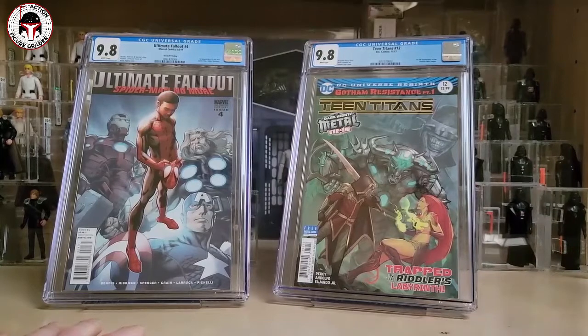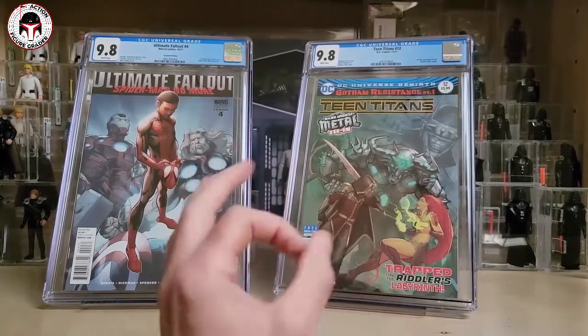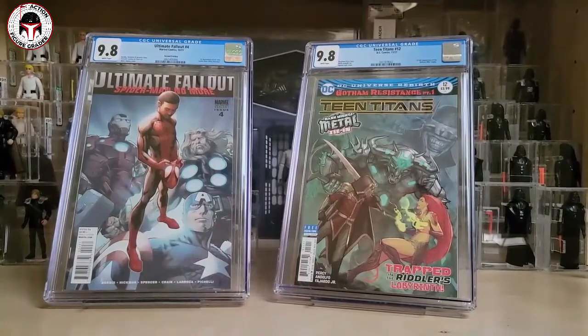It hit $800 or $900 in the first print fairly recently. Well, I got it for about half that. It's not a super good 9.8. Mine's got a couple of spine ticks. It's not perfect, but given the price I paid for it, I'm very happy with that.